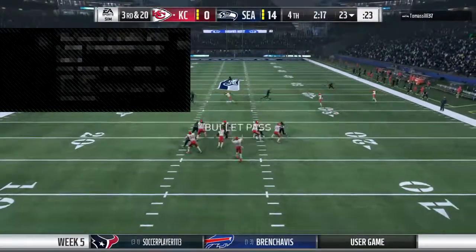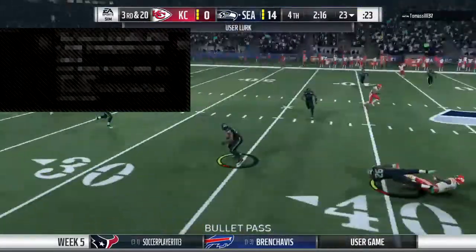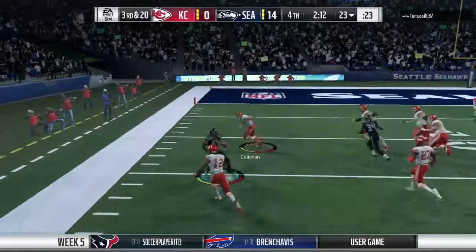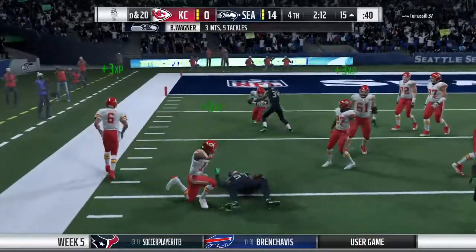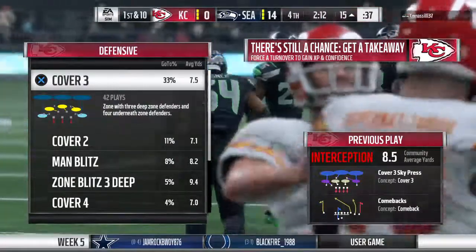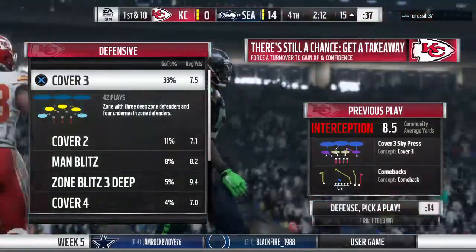Throwing on 3rd and long. Callahan, and this is intercepted, and that should do it. Picked off near the 34. And they're going to be set up in the red zone at the 15. And that gives him now 3 interceptions in the game.